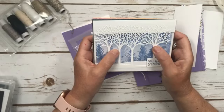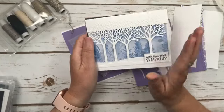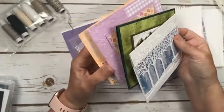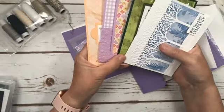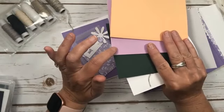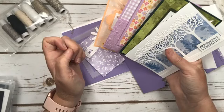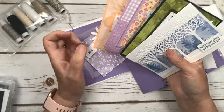My next class is the annual catalog launch party. It is on May 15th. We're making 6 cards, 5 using the in colors, and then this one wow card. So this is 4 of the cards. I'm waiting for the rest of my order to come before I make the other 2 in colors. But this one is Evening Evergreen, Fresh Freesia, Pale Papaya, and then the other one is, let me see, there's Polished Pink and Soft Succulent.